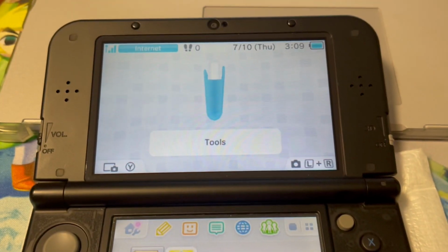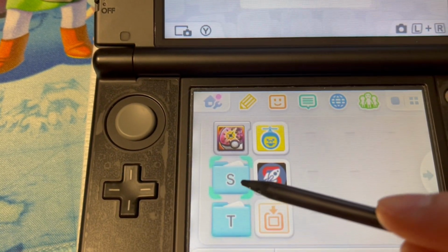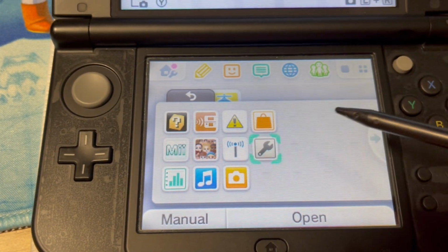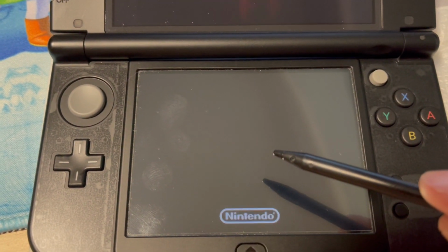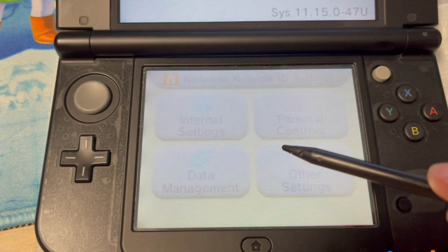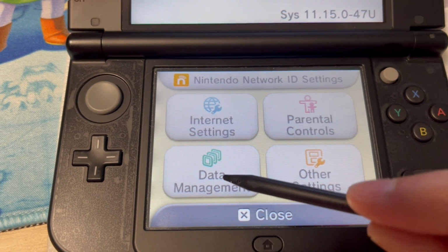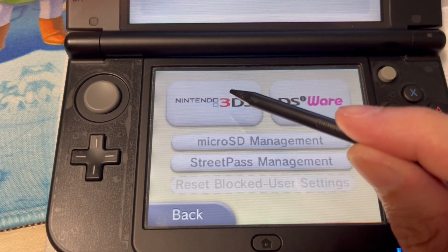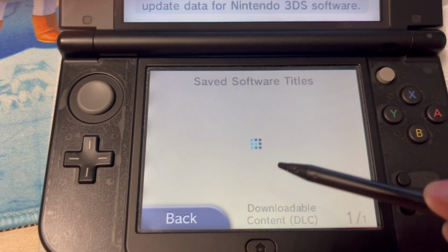Alright guys, I apologize. I'm going to go between my camera and this here. So you go to settings here to see your downloadable content. So we finished downloading everything, took about 4 to 5 hours I think. Go to data management. And then you go to 3DS and you go to your downloadable content.